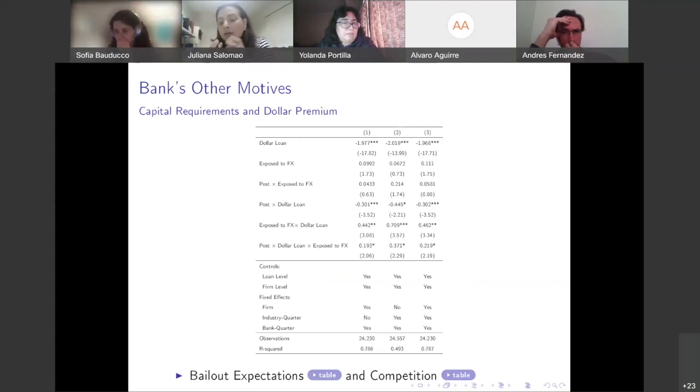So don't treat the firms, but treat the actual cause, which is depositors. And why? Then you need to start investigating why depositors have such a desire for dollar loans. Is it because they're afraid of inflation? Is it because a lot of their inputs are dollarized? I'm not sure. I don't have an answer to that.